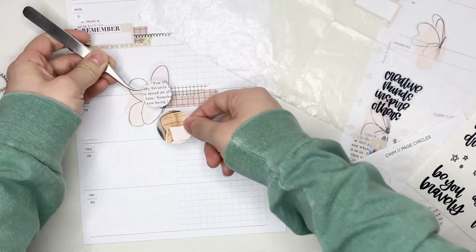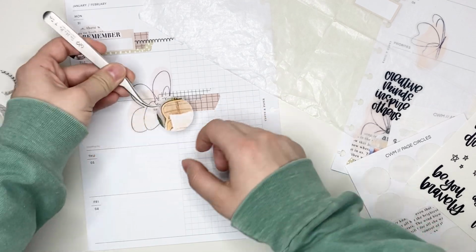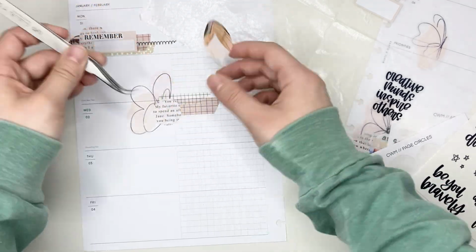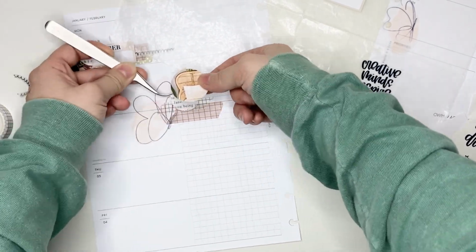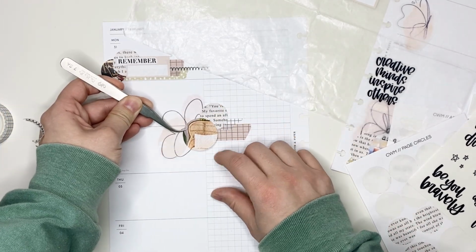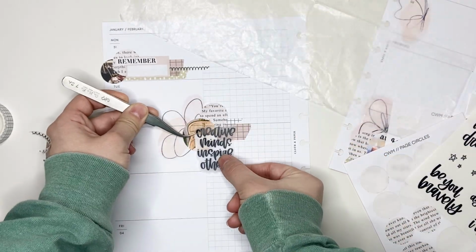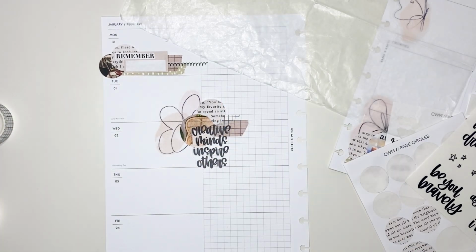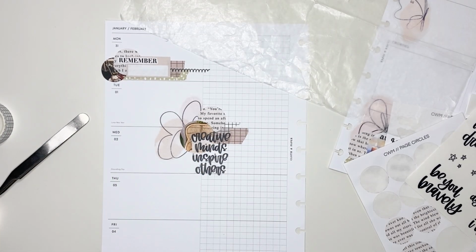So what I ended up doing is I put down these two circle stickers, and I was having a hard time trying to figure out how to layer them, but I realized that I needed the page circle sticker to be up a little higher, and then the cozy collage circle to be down a little bit lower, and that's where I would layer the quote sticker. And this quote says, "Creative minds inspire others." I think it's just a really pretty quote. So once I laid that down, I do feel like the cluster came together really well.